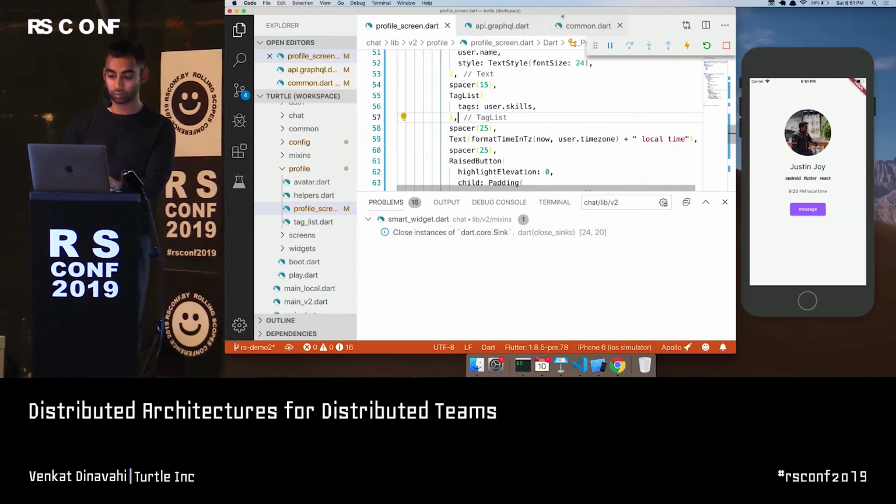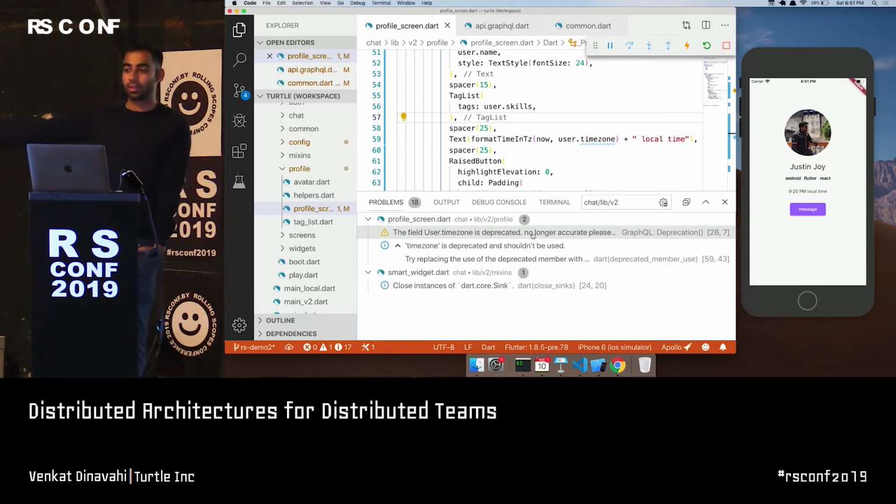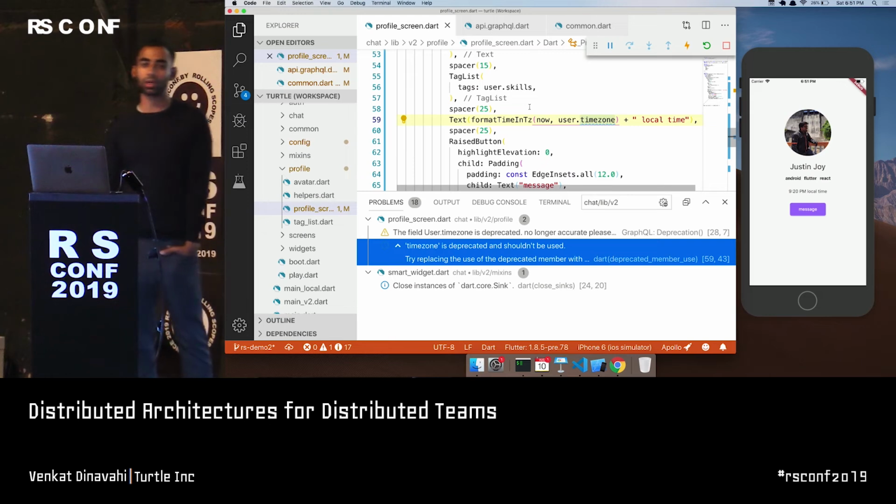So if you come over here, let's reload our schema, let's do the drill. Reload our types. But you'll see now here in the problems panel, under VS Code, user time zone is deprecated. And that's coming from the back end, right? And this time zone property in this file is deprecated, right? So imagine, this is a very small example. Imagine it's a larger code base, right? Imagine time zone is used in like 5 different parts of your application, right? You could immediately know that these applications are using it just by looking at your problems panel, right?